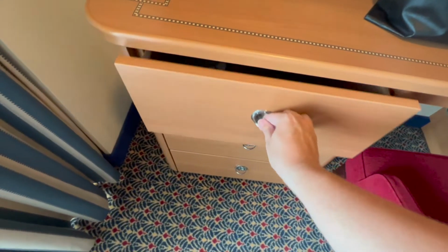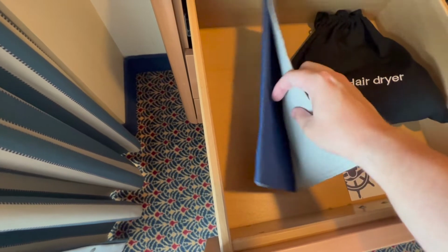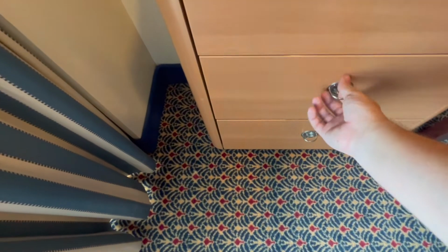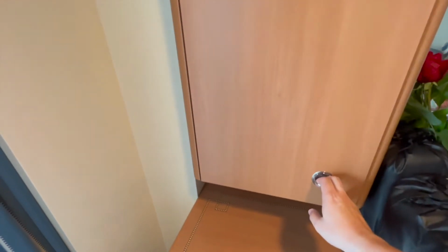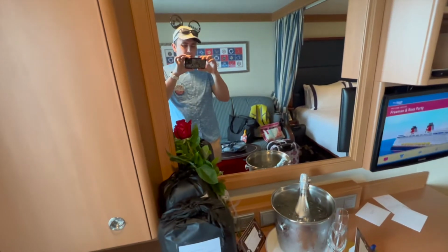On this side, we have three additional drawers. So this drawer is actually where the hairdryer is. And this is a little mat you can use if you have any curling irons or for the hairdryer when it's hot, so you don't put it right on the wood itself. So that's very, very fancy. And then these drawers are just kind of empty. They are pretty deep drawers. I would say maybe 4 inches, 5 inches deep. So that's good to note. And then in this cabinet, we have some more storage up here, as well as a very large mirror.